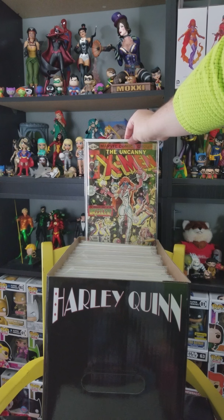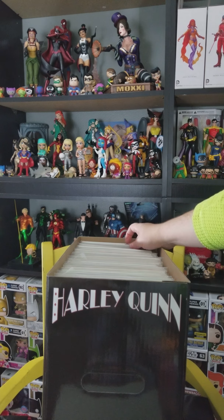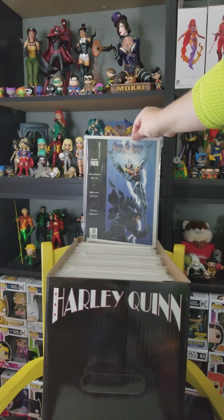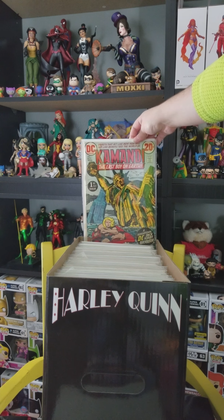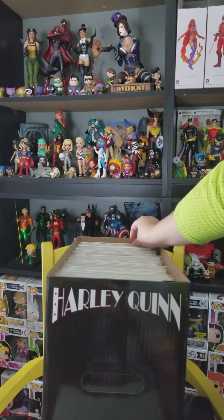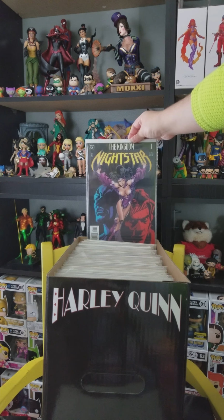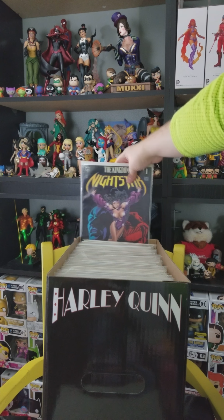Uncanny X-Men, this issue 130, first appearance of Dazzler. I bought that from Trilogy's Comic Corner a while back. Stormwatch, issue 4, first appearance of both Midnighter and Apollo. Really happy that I have that. Commandeer, The Last Boy on Earth, number 1. Mr. Miracle, number 1. That and Nightstar number 1, and it's signed by Mark Waid.